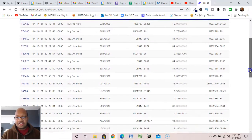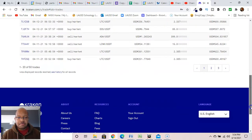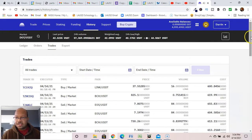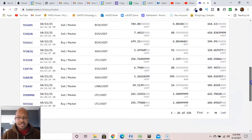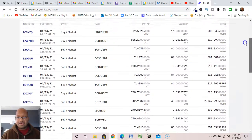But as you can see, I've got quite a few trades in here. There's more than 50 trades. This is just the top 50, but if I click on see history, you will see that I've got 118 trades, okay? And you can see the numbers there.